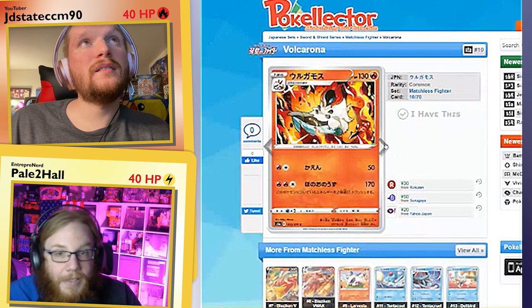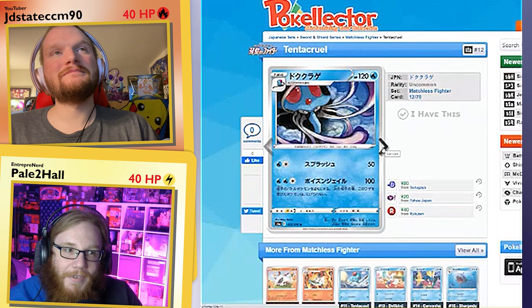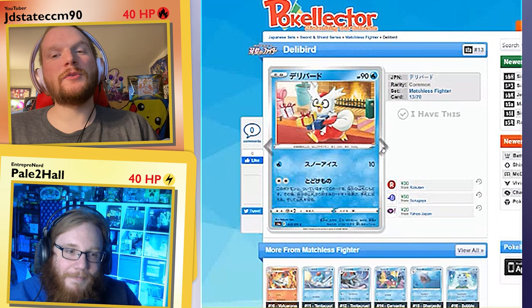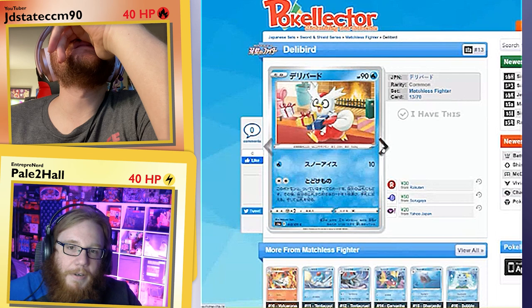Volcarona, Tentacool. Do you know about the Tentacool and Tentacruel episode? No, enlighten me. It's another banned episode. Oh boy. This should be interesting. Go ahead. We'll have to do a whole episode about banned episodes. Yeah, and banned cards too, like Grimer. Grimer. Misty's Tears. Yeah, that name just sounds weird to begin with. Delibird. He's a delivery bird.